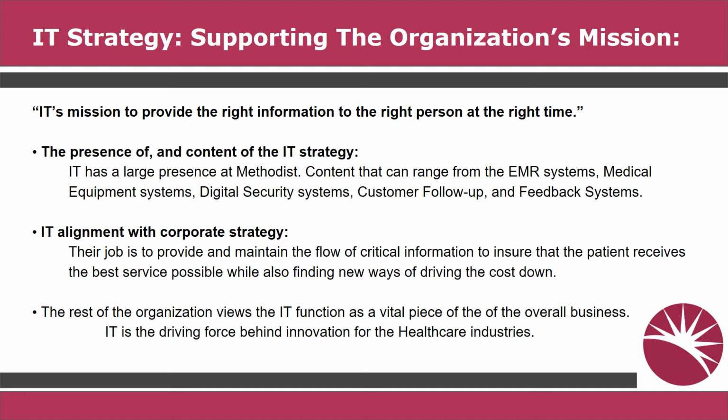The presence of the IT department at Methodist is very large. The content can range from managing the electronic medical records or EMR systems to managing the Wi-Fi for medical equipment, to digital security monitoring, to customer follow-ups and feedback systems. The IT alignment with corporate strategy is that their job is to provide and maintain the flow of critical information to ensure that a patient receives the best service possible while also finding new ways of driving the cost down.